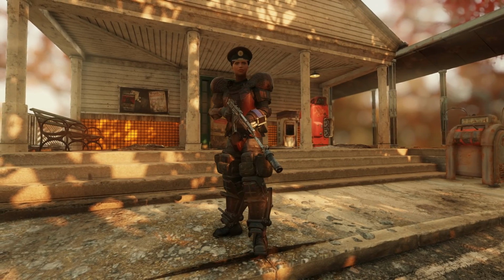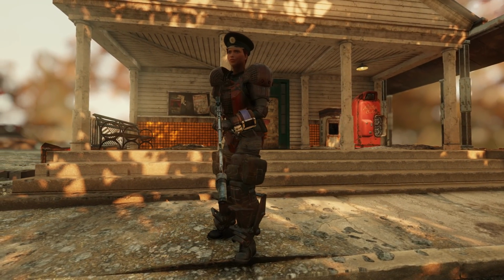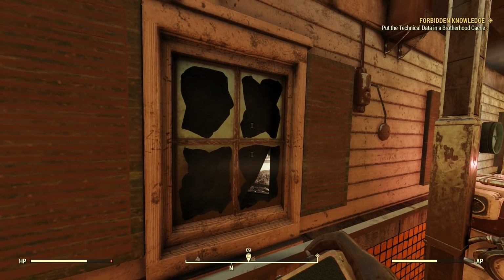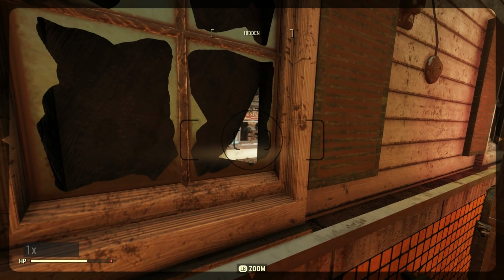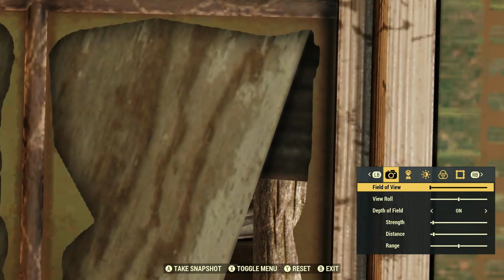It's been there for quite a while actually, and many people have gone ahead and uploaded videos of themselves looking inside this train station just by peering in through the windows. There's a couple windows where you can just get a little sneak peek and have a good look.